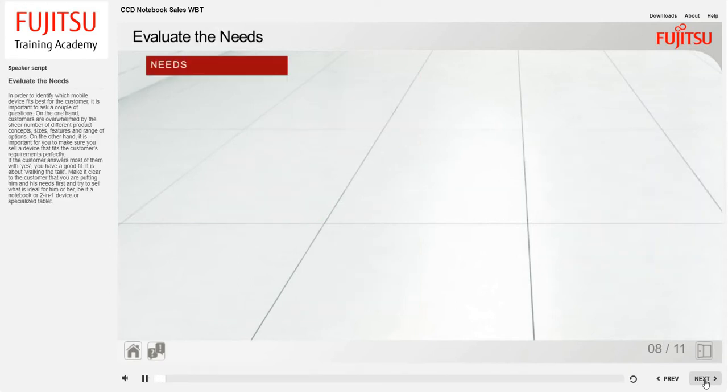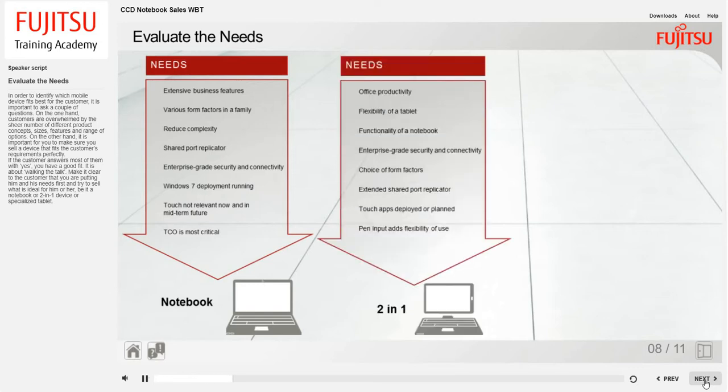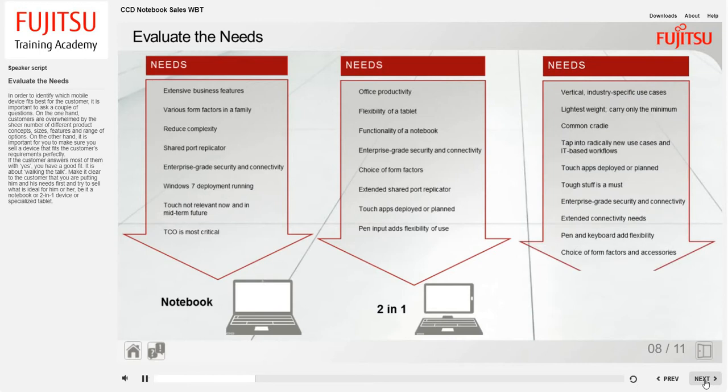In order to identify which mobile device fits best for the customer, it is important to ask a couple of questions. On the one hand, customers are overwhelmed by the sheer number of different product concepts, sizes, features, and range of options. On the other hand, it is important for you to make sure you sell a device that fits the customer's requirements perfectly. If the customer answers most of them with yes, you have a good fit.